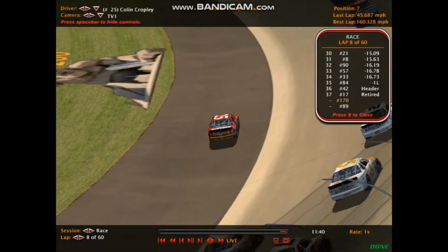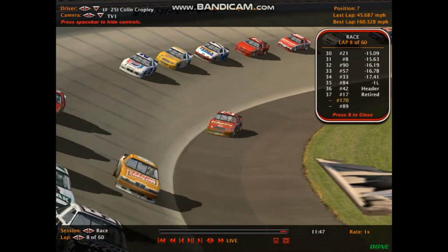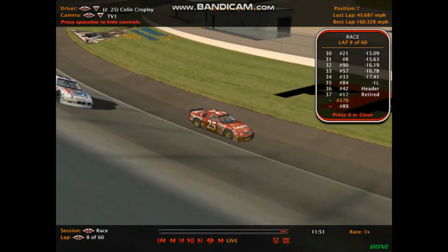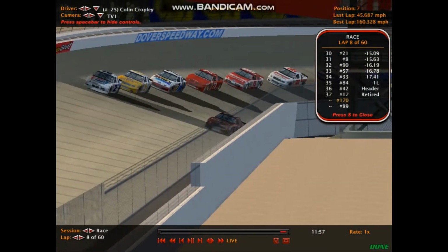Well, another car has now joined the garage area. That was Kyle Matthews in the 42 car. He's out of the race with a header failure. And the same may be happening for this man, Colin Cropley, the number 25 car. He was running 7th, and he is now dipped onto the apron. He's got a problem as well.